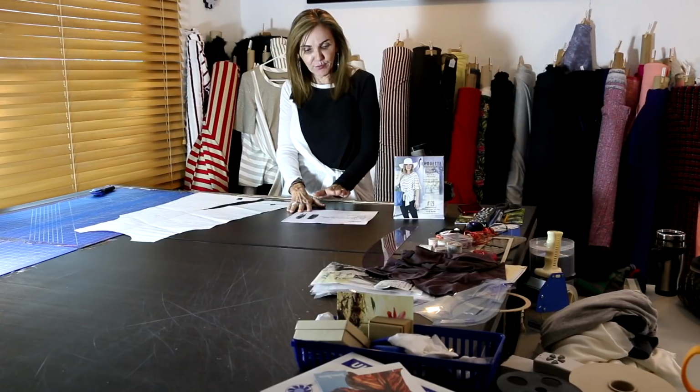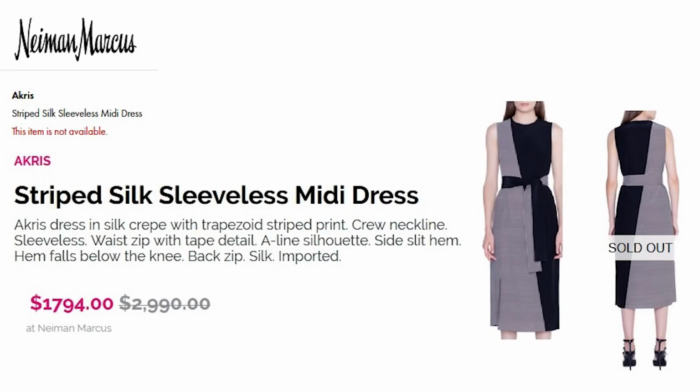And I had mentioned that I had seen it in two different fabrics and that I wanted to try it in two different fabrics. So I'm going to backtrack to that a little bit. This is the photo that I saw originally that was the two different fabrics.